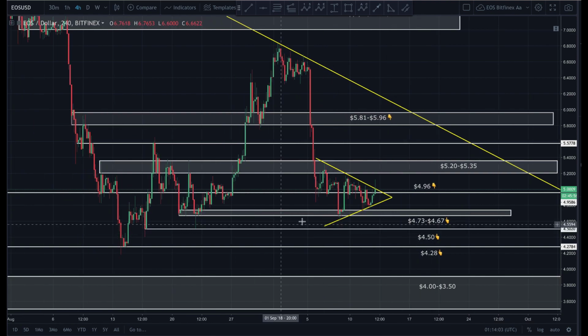450 is the last major support before this major demand zone down here between $4 and 3.50. If 450 does break, guys, there's a small chance we get a bounce here at 4.28 like we saw right back here. But I think more than likely it's going to break right back down to $4, if that 450 zone does break down, if we do break to the downside, guys. So it does look like EOS is getting ready to break out. It's going to be very interesting to see if we can get out of this range.